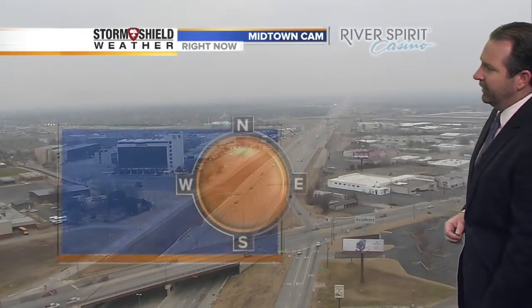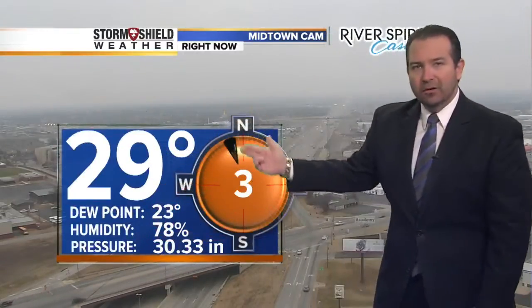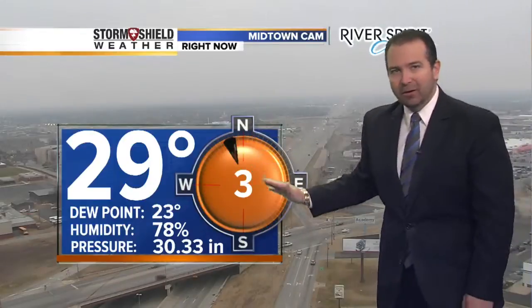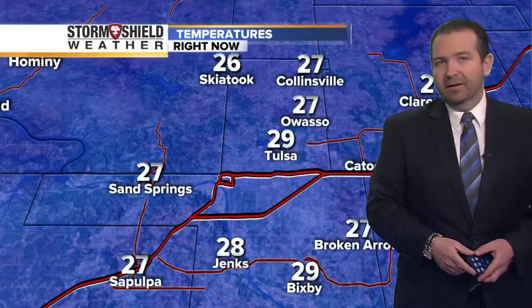Well, for us, we're dealing with clouds, but we're not dealing with any kind of wintry weather out there, so the roads are in great shape. If you have any travel plans, no problems at all. Still below freezing, 29 degrees. You notice winds light out of the north at 3 miles per hour. They'll slowly shift back around to the east, southeast, and eventually the south, and they'll pick up just a little bit as we move on into the afternoon.